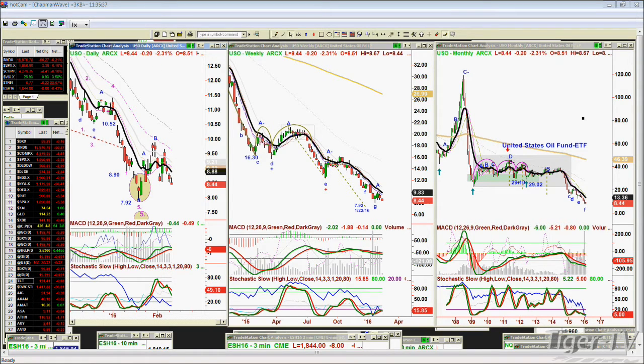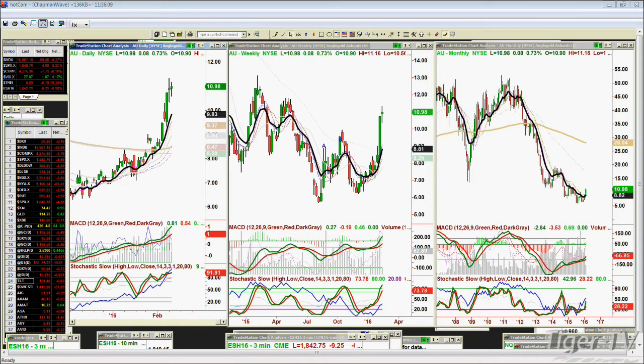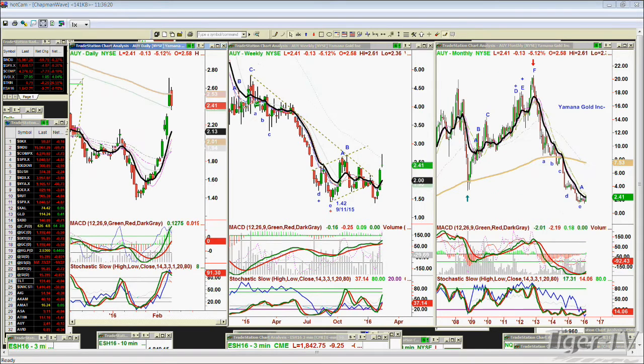I don't think out of the commodities, I'd be messing around too much with oil. I just don't see it. I can see quick pop-ups. I see no reason why you, instead of spending $8.44, don't go to what's AU trading at, or AY, any one of those gold stocks, AU. $10.98. What's ASA? $9.11. What is AUY? $2.41. Mess around with these little gold stocks. Let them pull back here and grab that.